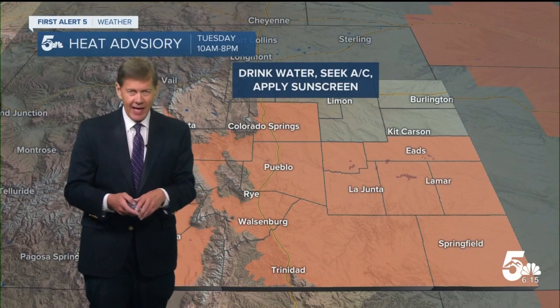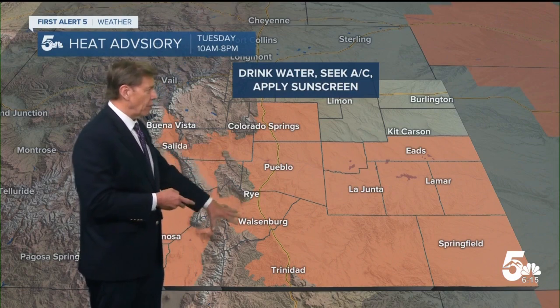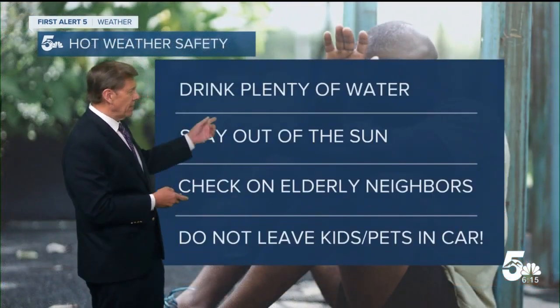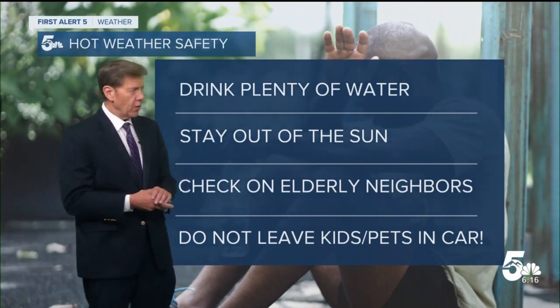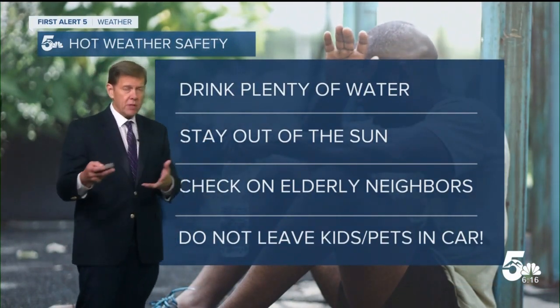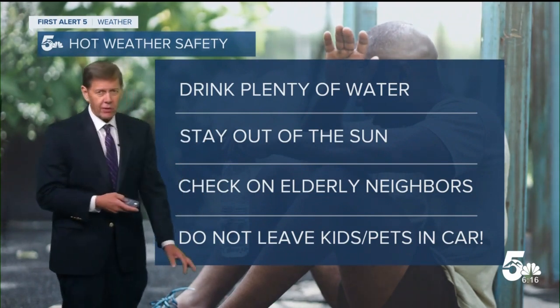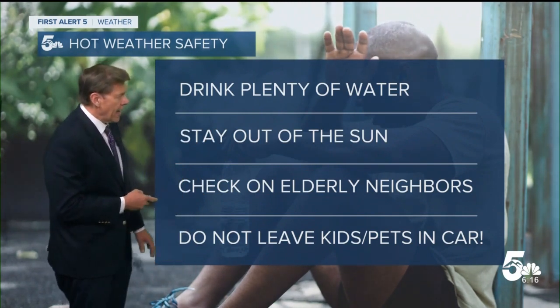Tomorrow, another heat advisory from 10 a.m. through 8 p.m. for all the counties we've shaded in orange. If you're sensitive to the heat, a few things to keep in mind. You need to drink a lot of water so you don't dehydrate. Stay out of the sun. Of course, if you have to work in the sun, you'll want to lather up on that sun sauce. The heat wave is certainly hard on the elderly, so check in on them, and never ever leave kids or pets in the car.